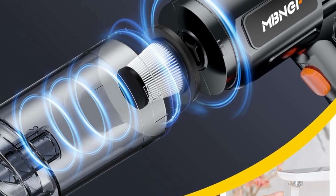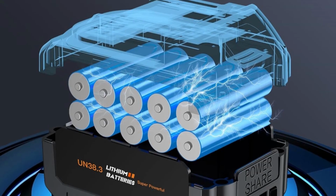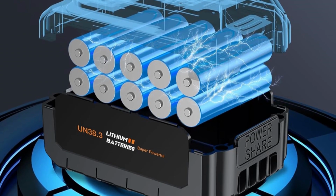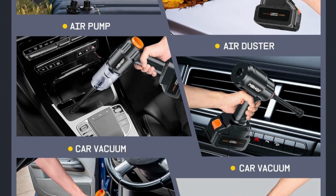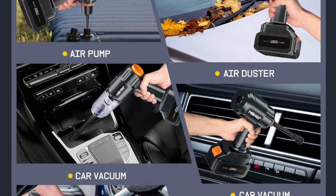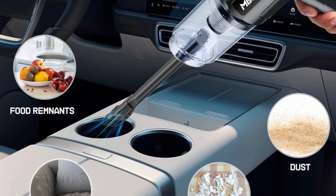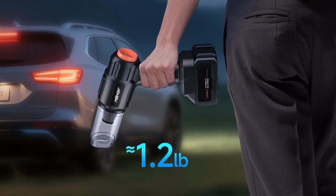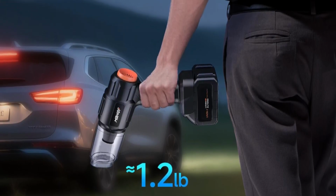Its lightweight cordless design offers excellent portability and freedom of movement, making it ideal for both home and travel use. Beyond vacuuming, the built-in blower function adds extra versatility by clearing dust from keyboards, vents, and tight crevices. The reusable filter is easy to clean, reducing maintenance costs while maintaining strong suction performance over time. Multiple nozzles and brush attachments further enhance its versatility, ensuring effective cleaning for various surfaces. Overall, the Umax X9 Ultra delivers reliable performance, convenience, and exceptional value for everyday cleaning tasks.